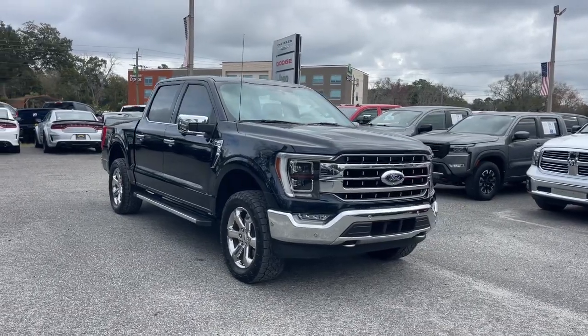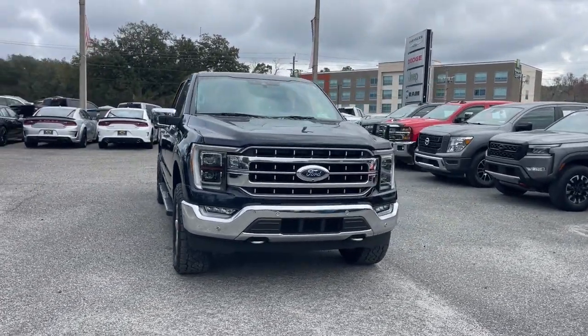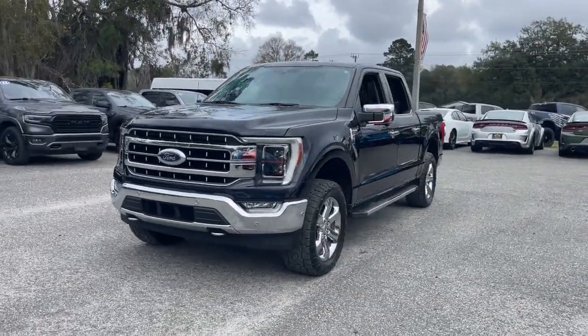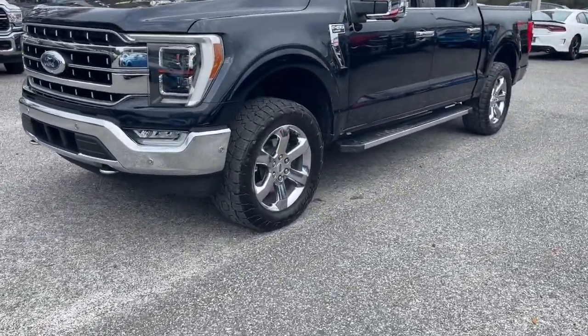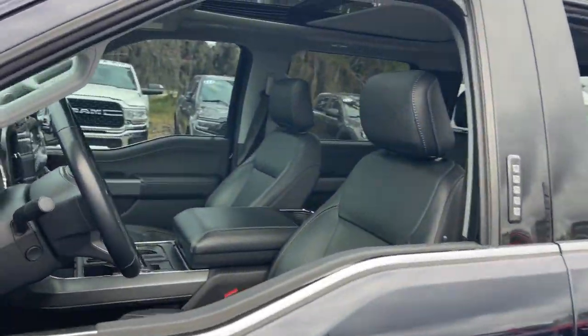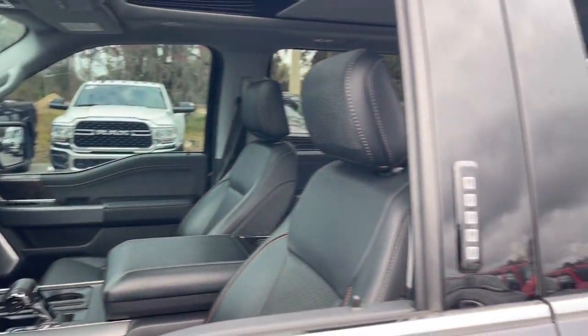Get into the 2021 Ford F-150. This vehicle is an outstanding buy with fewer than 60,000 miles on the odometer. Enjoy a new level of ease and confidence, whether at work or play, when you're in this F-150.